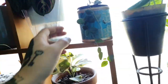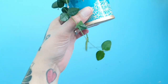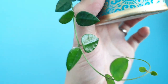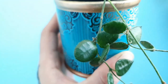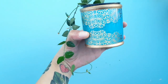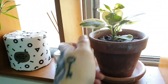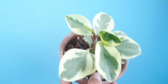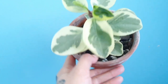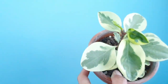What else have we got in here? We've got a little Dischidia. I don't know if I'm saying that right or if people are laughing at me, but anyway, it's a really cute one. These gorgeous little leaves. This has grown heaps since I got it as well. It's doing beautifully. Its tendrils are growing nice and long, so I'm loving that one. This peperomia, I swear, is the slowest growing plant I have. It has only had like four leaves the whole time I've had it, and it is quite a few years old now, but she's variegated and she's cute, so she can just keep doing her thing.